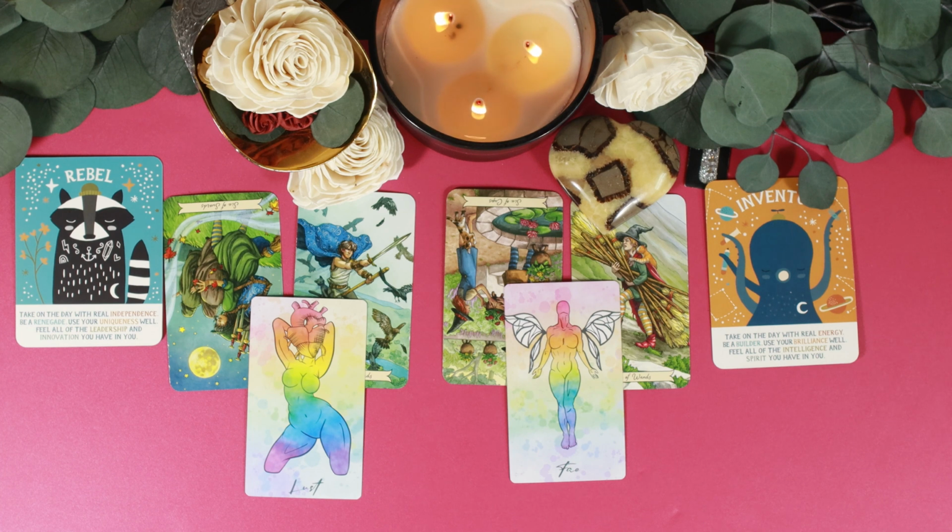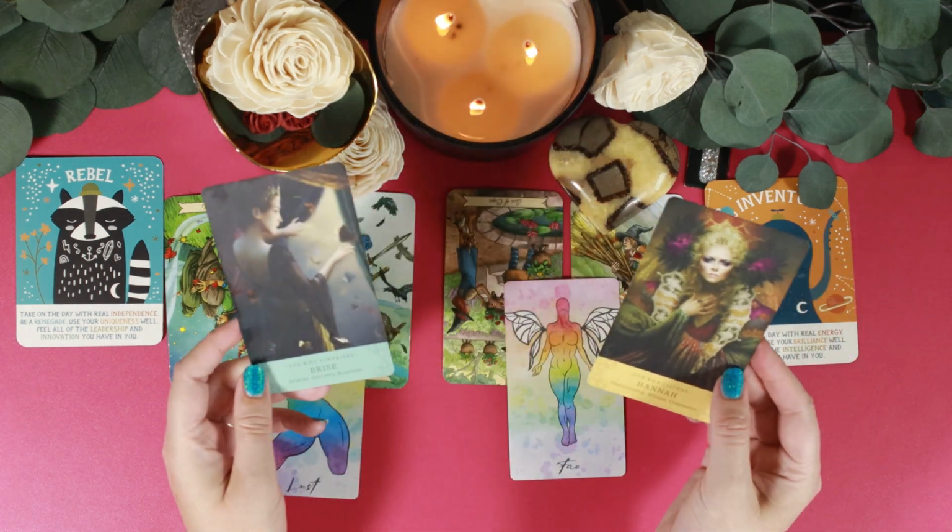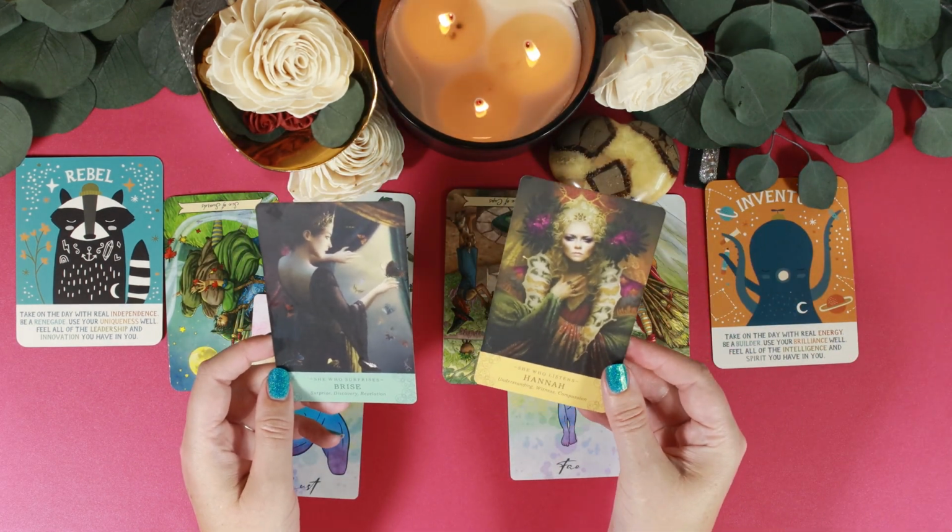You don't always have to be the strong one. You don't always have to be the one. Allow them to shine as well. So you've got She Who Surprises. I think this kind of comes over here with this Fae energy, and She Who Listens.